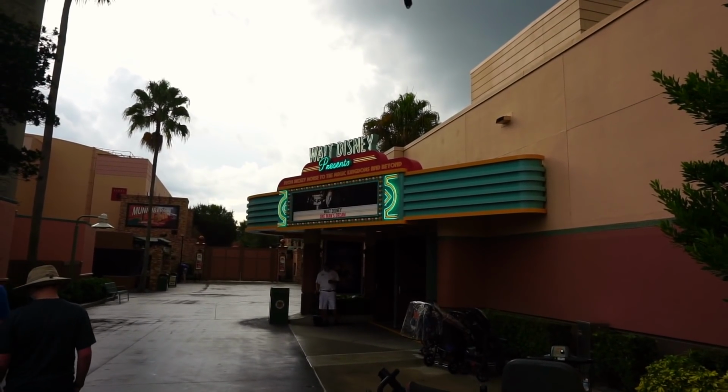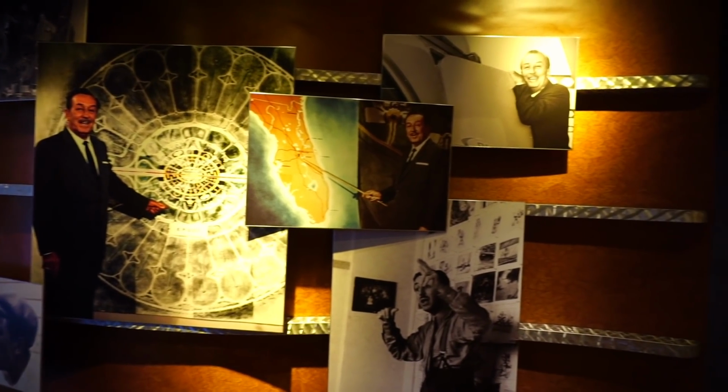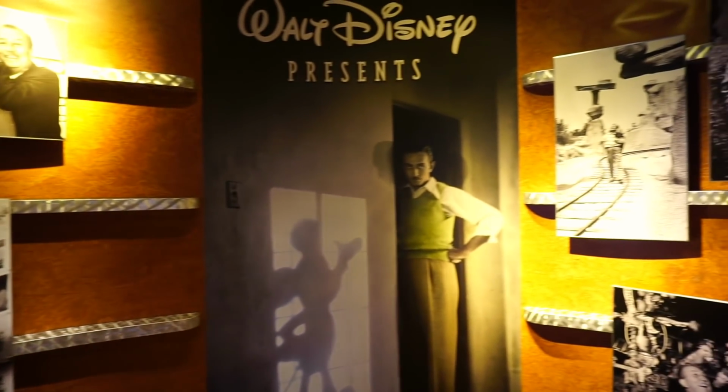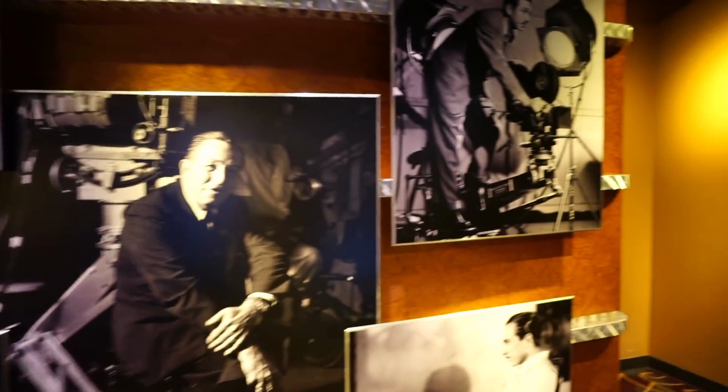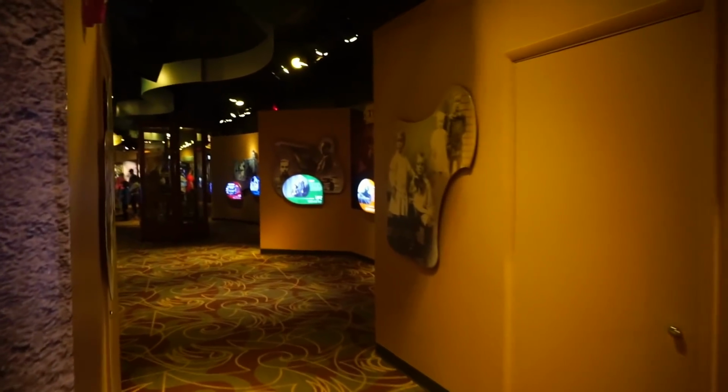Our next stop's going to be inside Walt Disney Presents One Man's Dream. And there's so many secrets in here. I could spend all day inside this place. I absolutely love it. But we're here for two spots.